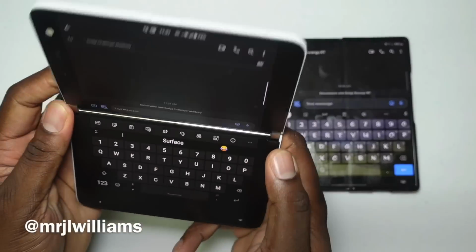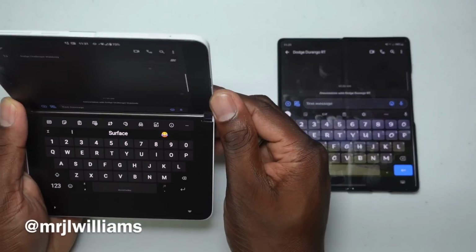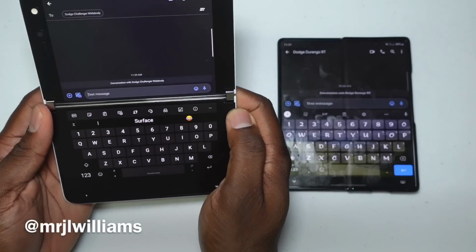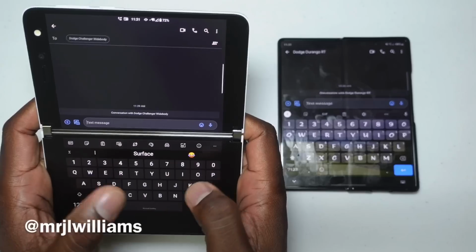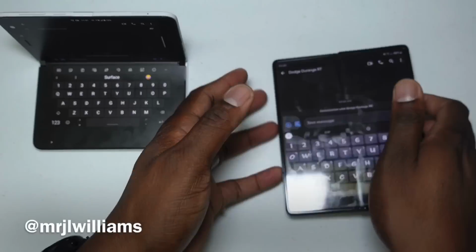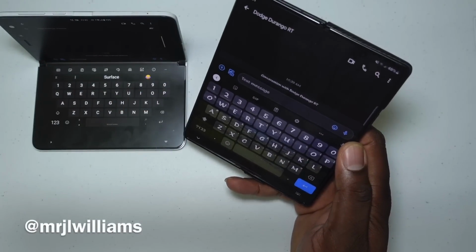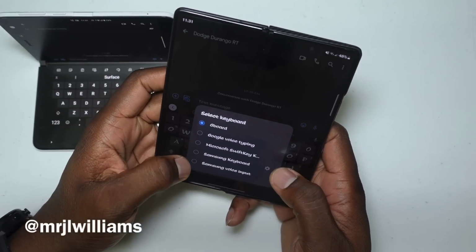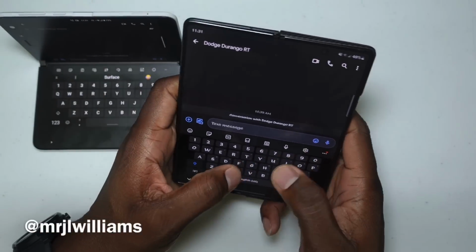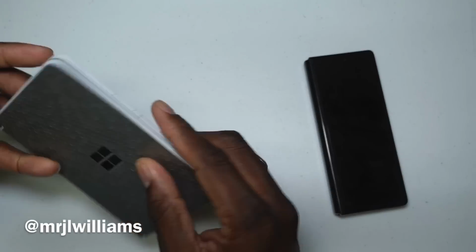Is it more comfortable to text on the Surface Duo because I get to see more? Probably not. Just because I get to see more doesn't mean it makes for a great experience. It does feel good in the hand to text on this because I have more to hold on to as far as wideness on the display. But the Fold feels really good because it's narrower, and I still get a big jumbo keyboard. Now, I'm not using the Samsung keyboard. If I switch to the Samsung keyboard, it's just as good. I get a nice full view and a lot of screen. So that's not really an issue for either one of these.